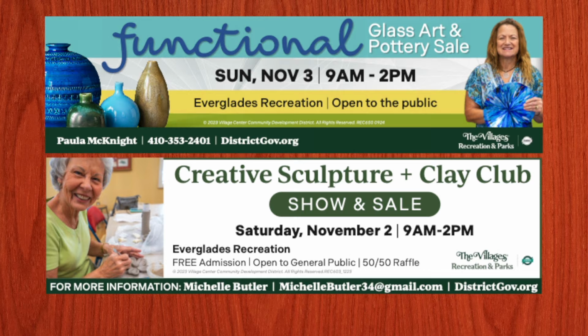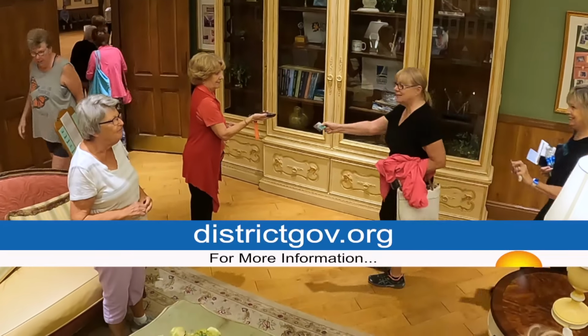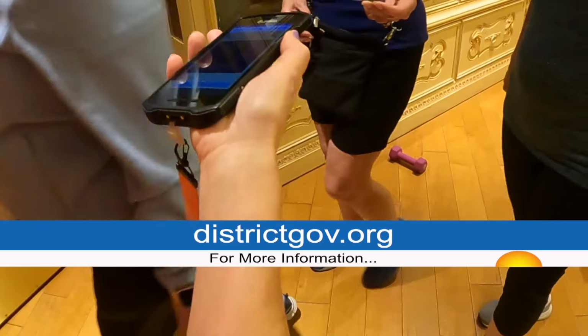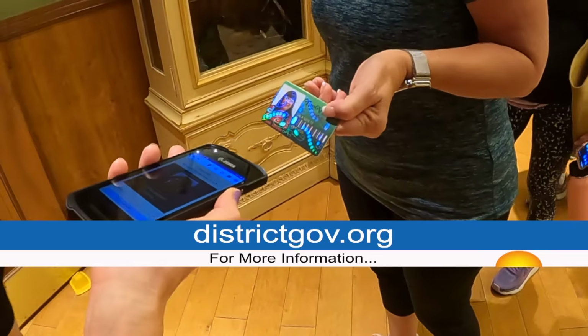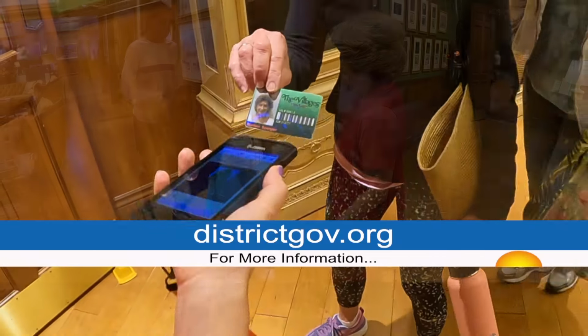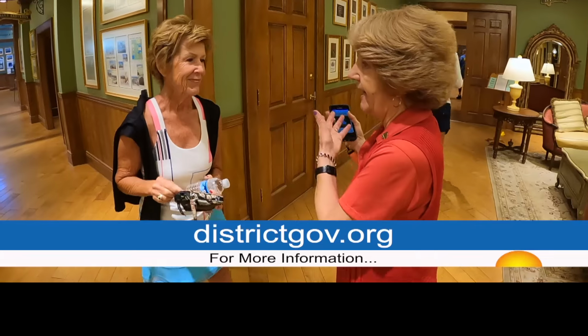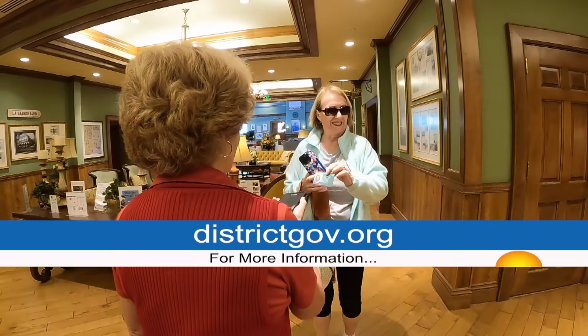And on Sunday, November 3rd, stop by the Functional Glass and Pottery Show at Everglades Recreation, 9 a.m. to 2 p.m. As a friendly reminder, please always carry your original hard copy Villages ID or a guest ID with a photo ID. Only original copies of ID cards are accepted at the recreation centers. All rules and regulations posted in the recreation facilities should be followed at all times.